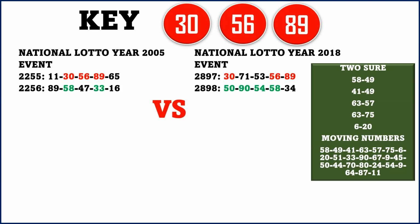When the key set, the first results number 2898, winnings we have 50, 19, 54, 58, and 34. So the first four numbers which are in green ink, they draw from the moving set of numbers. Alright, let's move on.